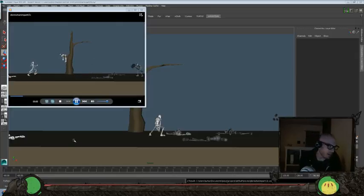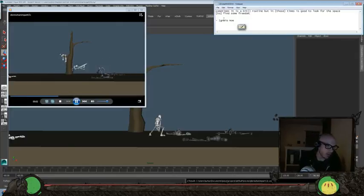But definitely overall happy with the new timing. I think it just works a little bit better. It was getting a little too chaotic and tough to read. I think this works a little bit better. Still think that might have a little too much of a hold there on that character, so I'll have to see. I want to do something interesting so it's not just completely dead there.